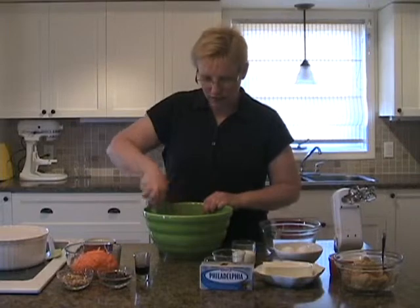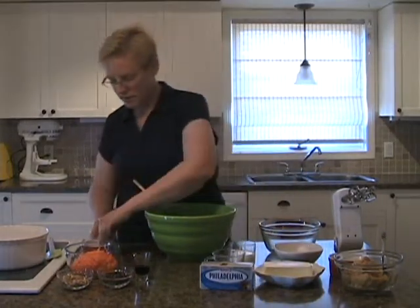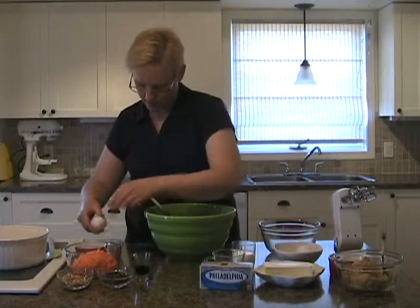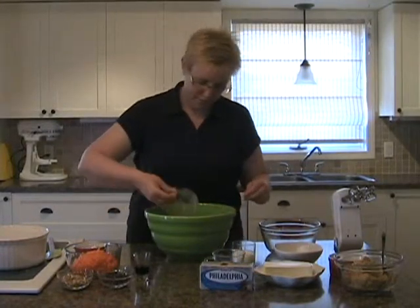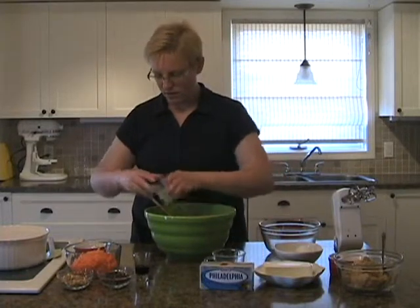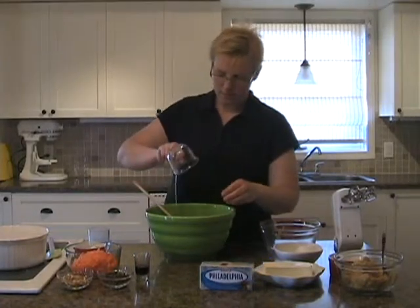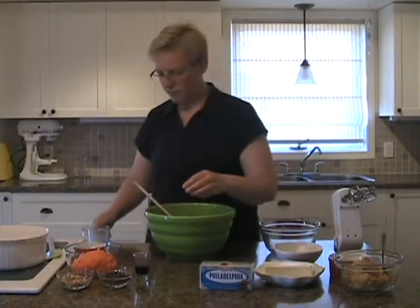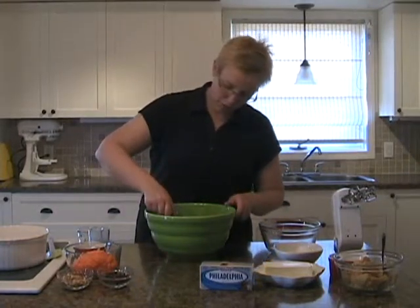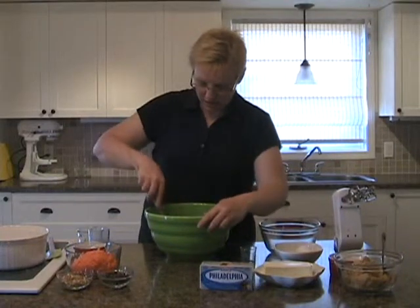And to this, I'm going to add 1 egg, some milk, some oil, half of this vanilla, 1 teaspoon we'll save for a cream cheese layer. And let's give this a stir.